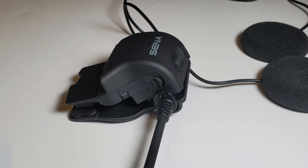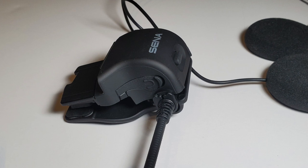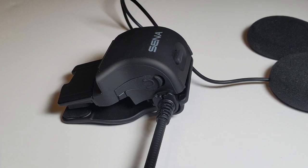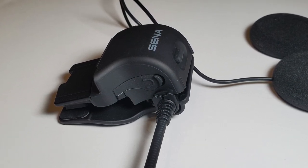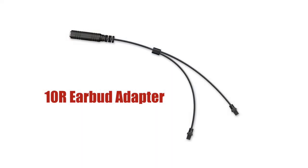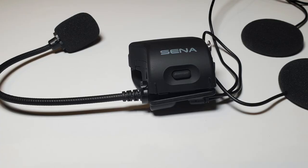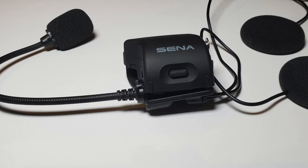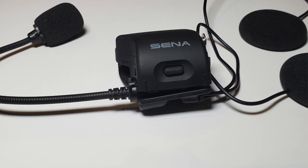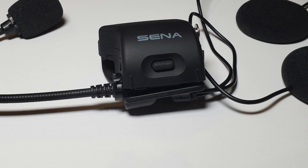The 50S clamp kit includes a 3.5mm earbud jack, allowing the use of your own earbuds instead of the high-quality speakers. The 50R does not include that jack. However, Sena does offer an earbud adapter split cable so that you can use earbuds with the 50R. The 50S has an ambient mode, which activates an internal microphone to pick up sounds from the outside world. The 50R does not have this feature.